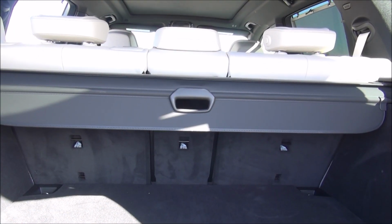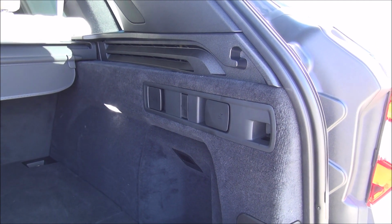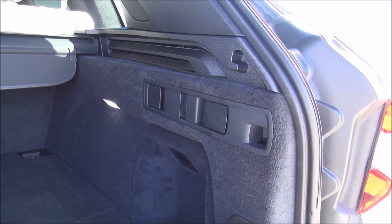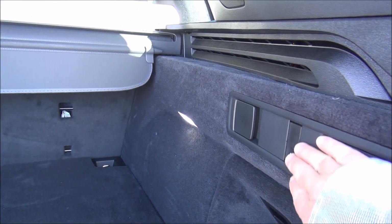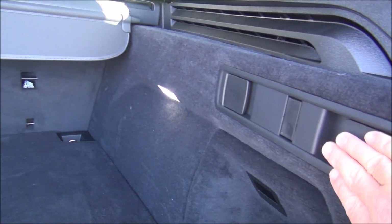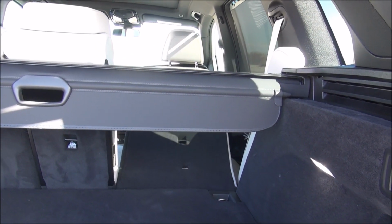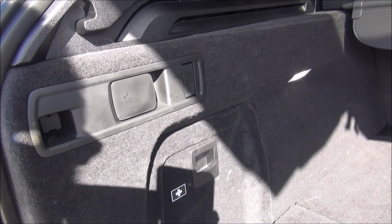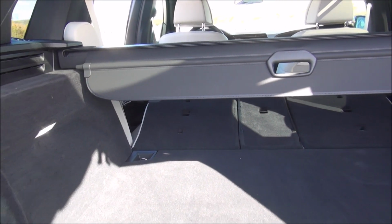Okay, and we do have switches to put the seats down, but they're not power operated and they don't go up automatically. You can only release them and they go down like this. 60-40 rear split, 60-40 rear seat. So if we pull that, you can see that that puts that part of the seat down. And then there's another lever on this side. And if we pull that, that puts that part of the seat down.